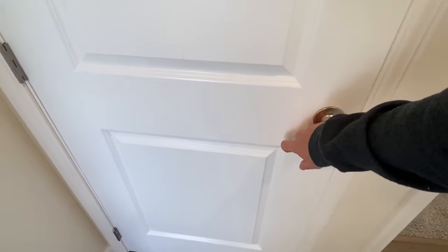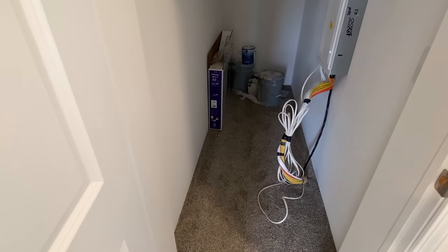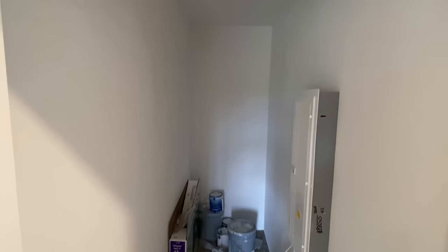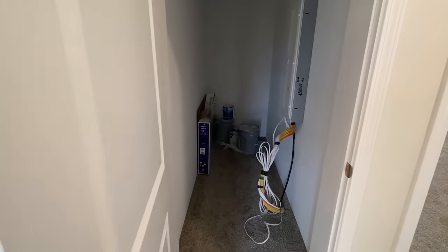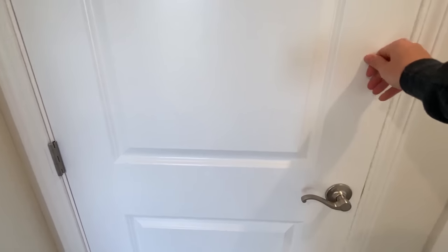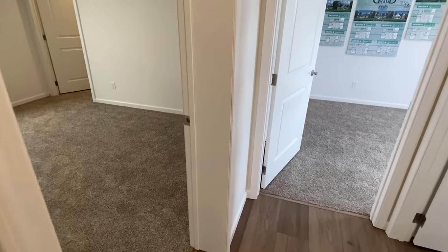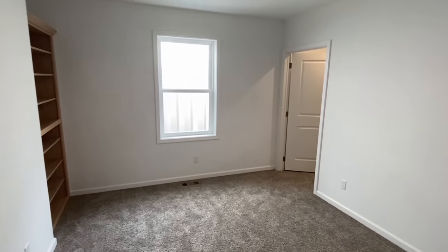What do we got behind this door? Oh, wow. Glad I opened this. So this is where you could set up a basement, which a lot of these homes can have. You can also go higher roof pitch if you wanted to do like upstairs. We got our first bedroom.